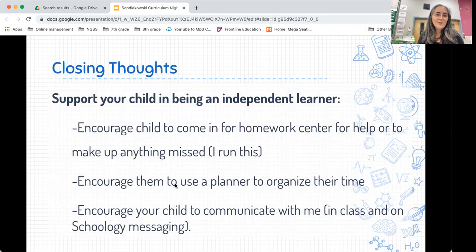This year, I just want you to know, as a parent, I like to know what I should do. There are different ways of supporting your child in becoming an independent learner. That's our goal, especially as an 8th grader. Encourage your child to come in for homework center help if they need it. Monday, Tuesday, Thursday, I run it, from 3 to 4. It gives them an opportunity to check in with me, make up any labs that they have, or ask any questions.